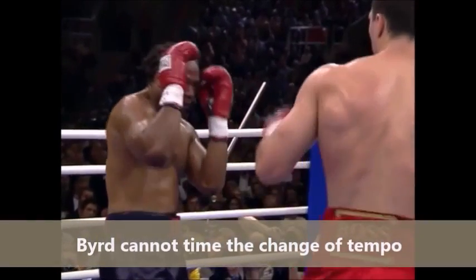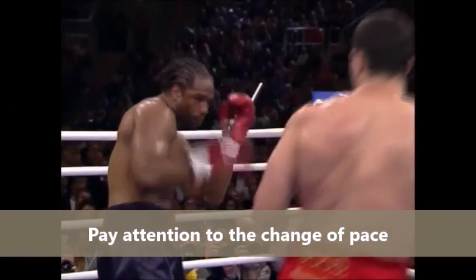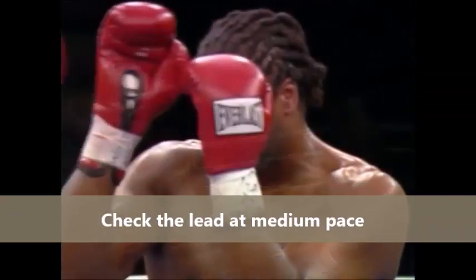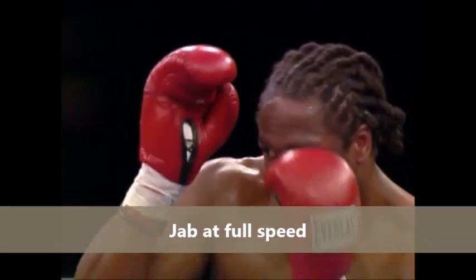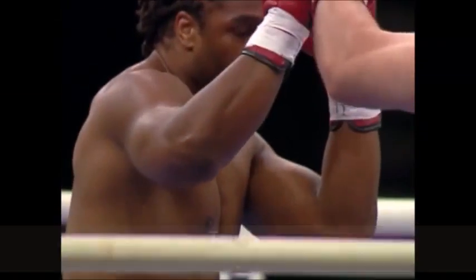So as he's touching your lead hand at a certain tempo, certain rhythm, certain pace, he gives you time to become used to that pace, right? It's like medium speed. And then he instantly switches tempo to a very fast-paced jab, and he pops you right down the middle. So he touches you at a certain pace, you get used to that, then when you least expect it, he switches the tempo, goes one gear up, and fires a jab very quickly right down the middle, and catches his opponents.